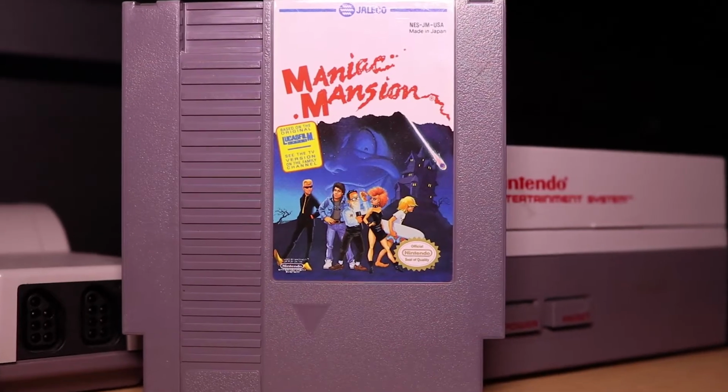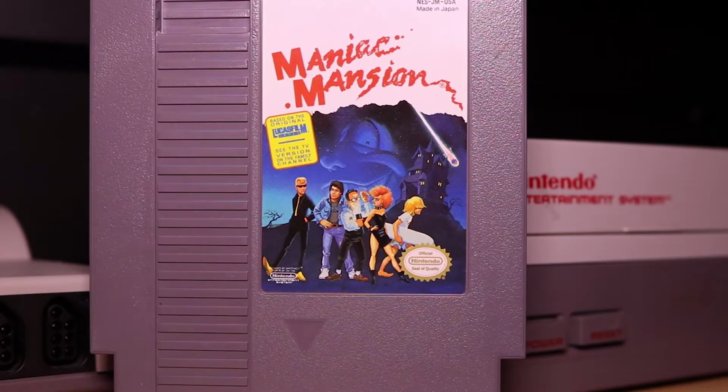I've heard it's an interesting game, so I might take a closer look at this at some point soon. But this is the game I was pretty excited about, and it came in a sleeve with manual and poster, and that's Maniac Mansion. This game is a point-and-click style game, and I think it's an acquired taste. Some people like it, some people don't. From what I've played so far, it's enjoyable. It's weird, it's strange, it's an out there game, but very happy to add that one to my collection. I'm not really sure what that one retails for right now. I think it might be $30. Definitely didn't pay that.